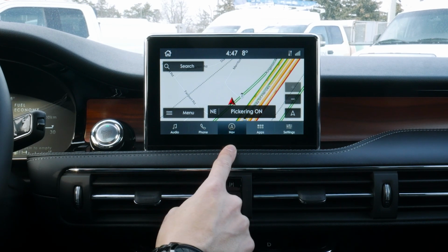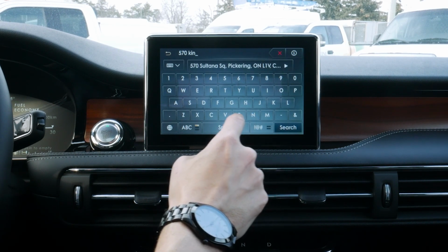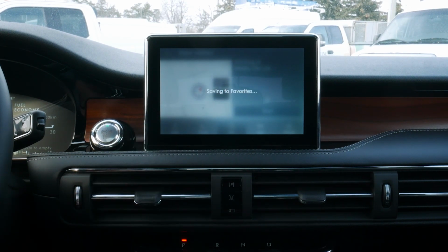Next up, looking at factory navigation. It's very straightforward to use. We can search for an address along the very top there. If we just start typing in an address, it's going to give us a little predictive text. As you can see there, we can adjust and pick whatever address we want to. We can save it as a favorite. So I'm going to save it as a favorite for a second there.